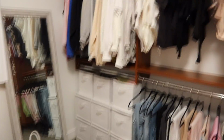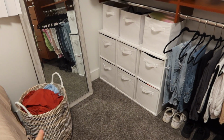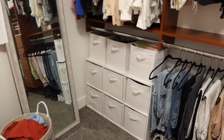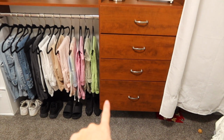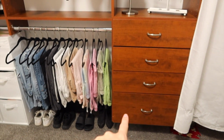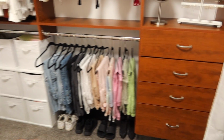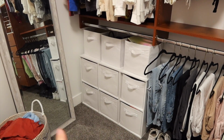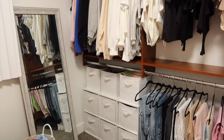We have my mirror. I ended up using this little basket that used to hold my blankets. I'm gonna turn it into my laundry hamper, because my blankets are gonna go in that drawer. That drawer used to be my laundry hamper, but it was way too small. So I swapped that. I have this little makeshift drawer shelf situation over here that looks really nice and neat.